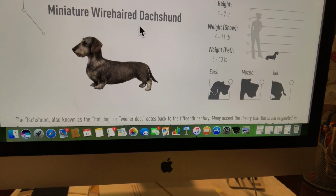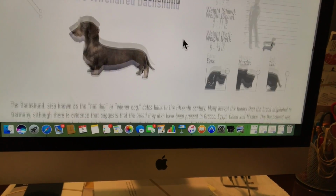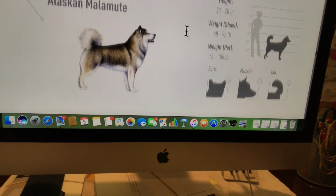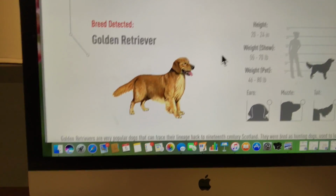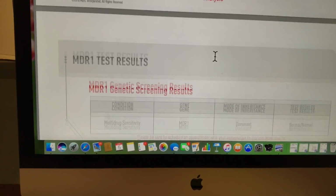A miniature wire hair dachshund. Oh, that looks pretty cool. He is an Alaskan Malamute. No wonder he's so big. Wow, he's a husky. I believe there's one more breed. Let's check it out. What's the last one, guys? Let's check it out. A golden retriever? No way. No wonder he's so big for a dachshund.